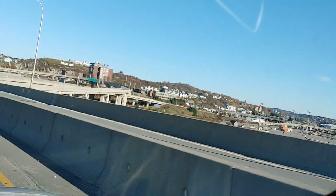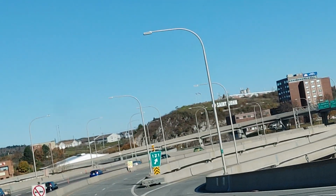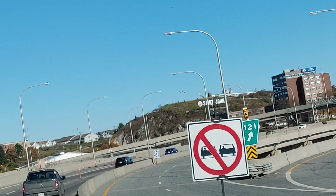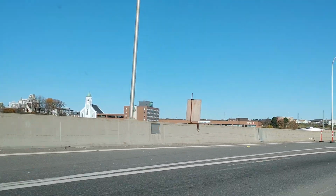Can you get the St. John sign in there? I think I can. See that on the hillside there? Our version of the Hollywood sign. That's right. So on our left here, you'll see that's the beginning of the north end.